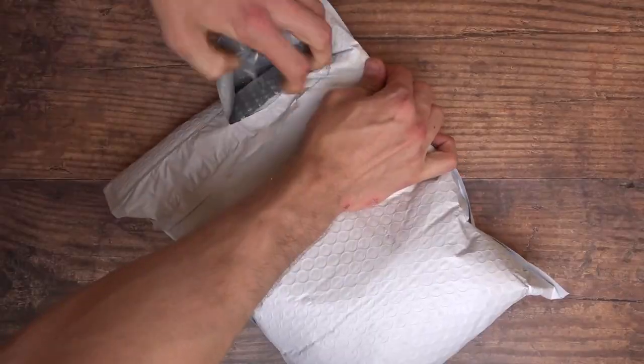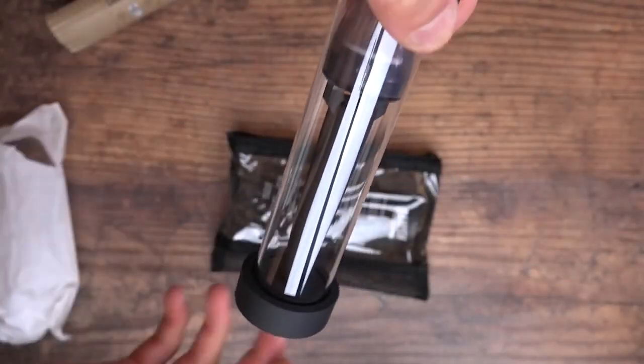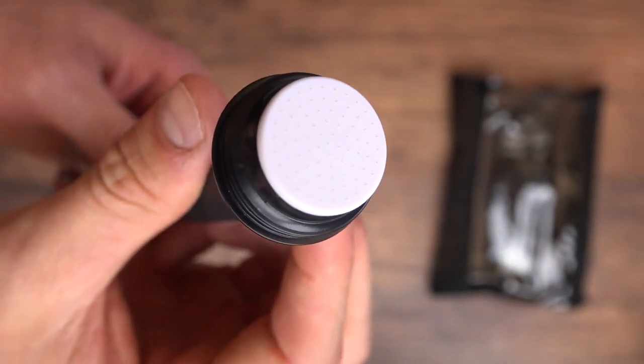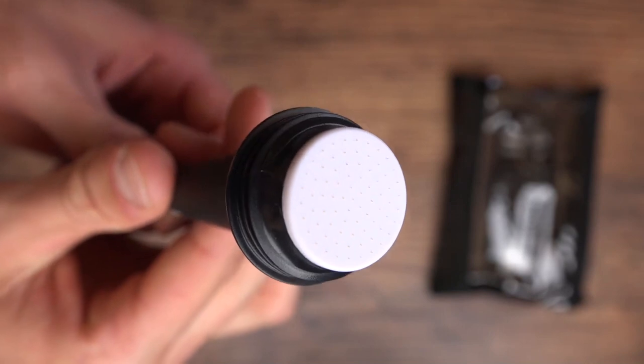All right, so let's just unbox a starter kit from start to finish. The first thing you're gonna pull out of that bag is the Banisher 2.0. Now, they recently improved this by coating each of the micro needles with gold, which is antibacterial and antimicrobial, which is great. But basically what this is, is a derma stamp that you press into your face.